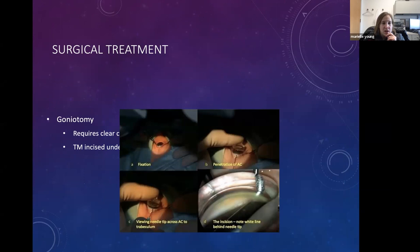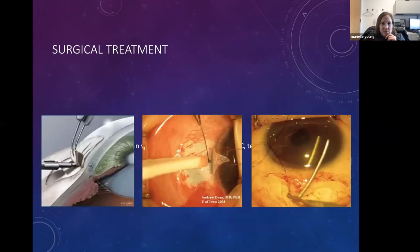We treat these with either a goniotomy, which requires a clear cornea, where they're incised through the trabecular meshwork under direct visualization, means you have to have a clear cornea. So you often have to have them on Diamox for a little while to let those corneas clear. Can also treat them with a trabeculotomy where you can feed this device through Schlemm's canal and then kind of tear it inwards. Afterwards, they develop a hyphema, but just to try to open that drainage up. You can also use these trabectomes, but they use these catheters that often have a blinking light on the end and thread them around and pull it through.